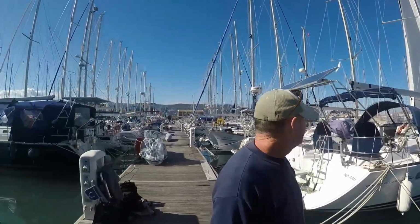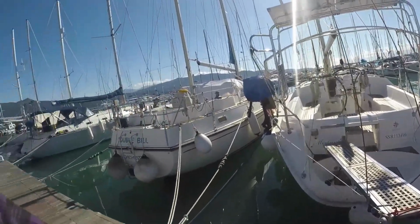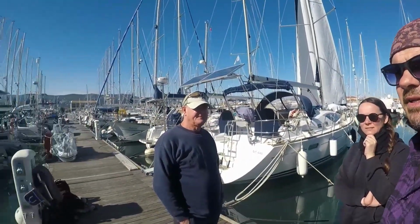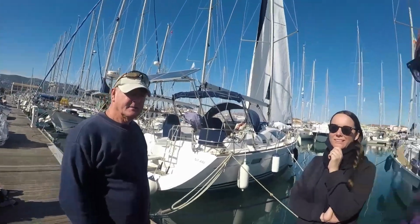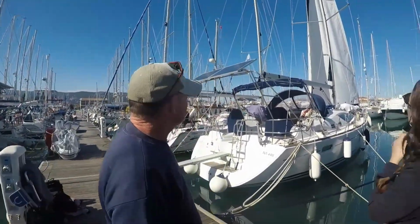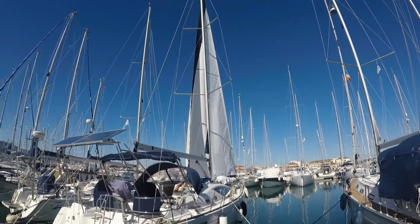Yeah, I can imagine. So I mean, look how tight these spaces are. Very, very tight. I wouldn't like to park a boat. Personally, we would never be able to get our fat boat in here. No. Not without scratches. If you want to look at the mast, look at the sail, you might think that that's a little bit different to normal.